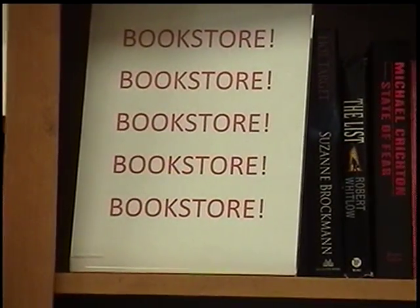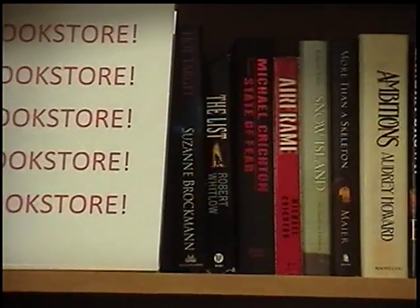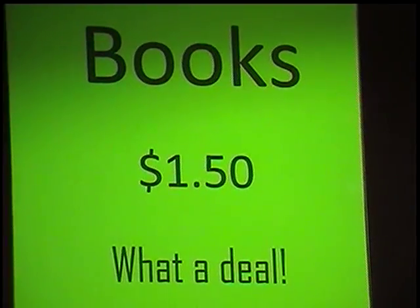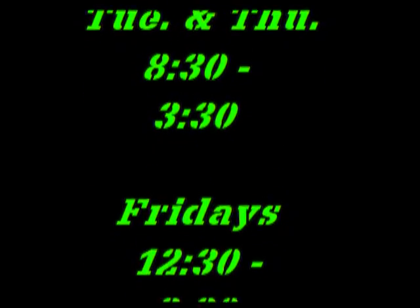Second, the bookstore. We now have a bookstore. This bookstore is made possible by donations by students, teachers, and the community. We sell books for only $1.50, but next week is the bookstore grand opening, and we are having a special. If you buy two books or more, they are $1 each. The bookstore hours are the same hours that I am at El Camino, which are reduced due to budget cuts. I am here all day Tuesday and Thursday, and Friday from 12:30 to 3:30.